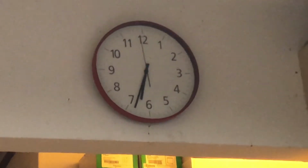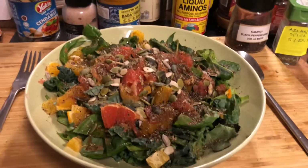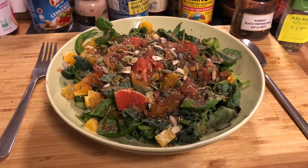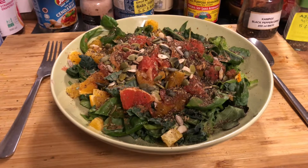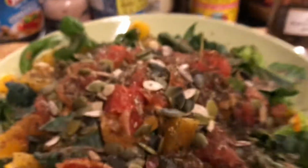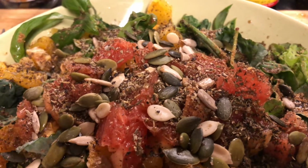Hi, Mr. Aslan, the landlord here, and the time is 18:34, 34 minutes past 6, and my salad is ready. So I've got all the salad chopped up. I use my kitchen shears to cut them up and put it in here. I have basil, I have oak leaf lettuce, I have ice plant, and I have various types of kale, and I sliced up one orange, you can see it here, and one grapefruit, you can see some bits here. And I've sprinkled my mixed seeds, pumpkin, melon, and sunflower seeds.